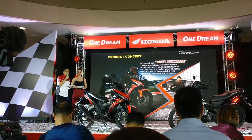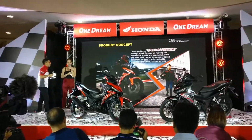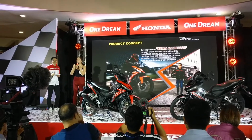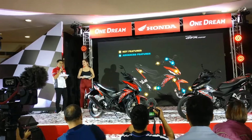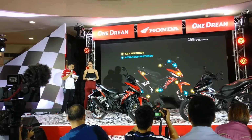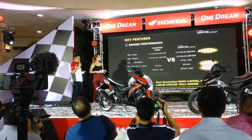100% the all-new Supra GTR 150. And we've been hearing speed and comfort, and everyone is excited to hear more about the key and advanced features as well. Yes, this model is equipped with key features and advanced features, which we will discuss in detail later on. Let's start with the key features.